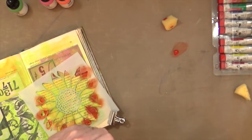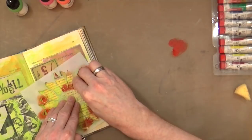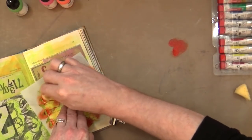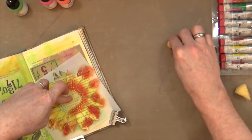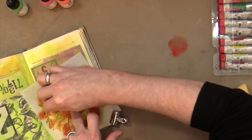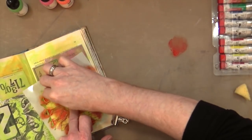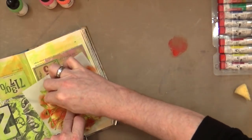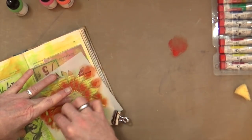Smidge. And then load the sponge back up. This time I'm going to go just a bit heavier around the middle. So just around there. If I get a heavier line, I can just blend it out a little bit. So, a little bit of that colour over there.